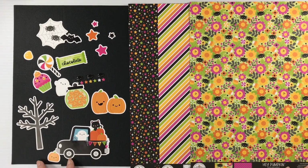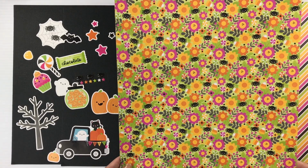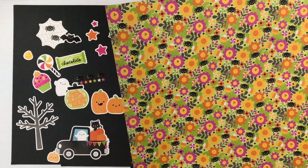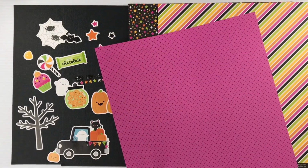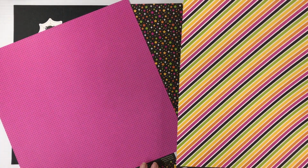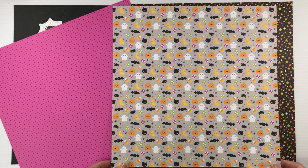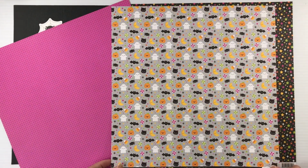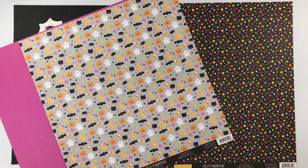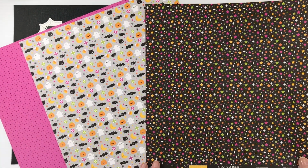So you're going to start with 2 sheets of black cardstock. This paper called Bootyful Bouquet with little spiders, the candy corn and the candy and florals. The back is this pink with black polka dot. We have this paper called Hey Pumpkin, which is the diagonal stripe. In the back are the little icons from this collection, the ghost, the bat, the spider, the candy corns, and the pumpkins. So see how that's already lighter than the darker, heavy colors of this side?